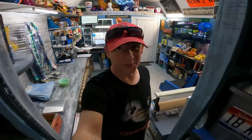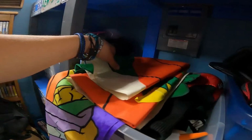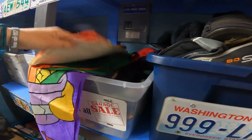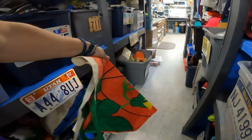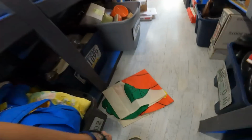I'm going to pick up a couple more things and tease Bubba's girlfriend just a little bit too. We have been... Well, I'll tell you what. Let me show you these first, and then I'll tell you. So there's 2 banners that sold. This one is clearly a pumpkin. You'll know why I'm saying that in a second.